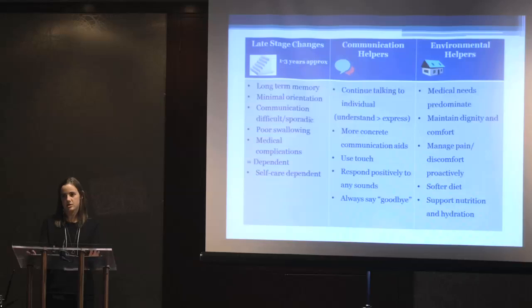Using touch is a suggestion that we liked, the idea of using caring, gentle touch in a way that helps to get somebody's attention and ground them and orient them. Responding in a positive way and saying goodbye. Again, generally at this stage, I think the idea was to be aware of how you're expressing yourself and interacting with the person, and it can make the world of difference.